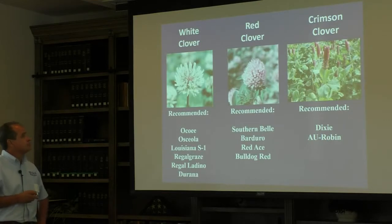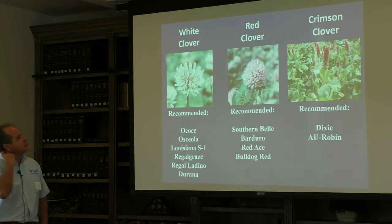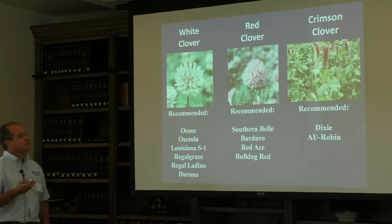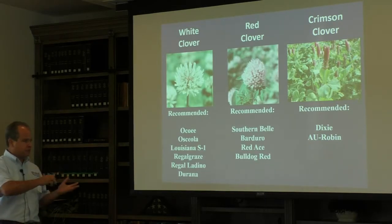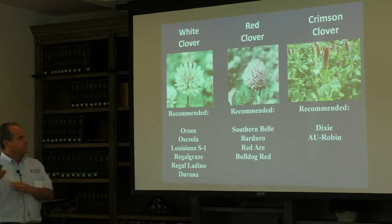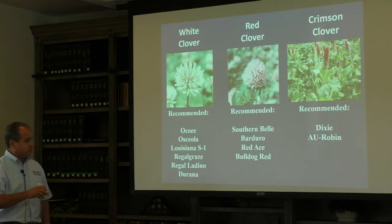In terms of white clover and red clover, those are the ones. Ocoa is high on the list because it's nematode resistant and it's pretty good for flatwood soils. And again, it's good to have a mixture of them. Usually I like the mixture of crimson, red, and ball, which is like early, mid to late season. And they work really well, at least in North Florida.